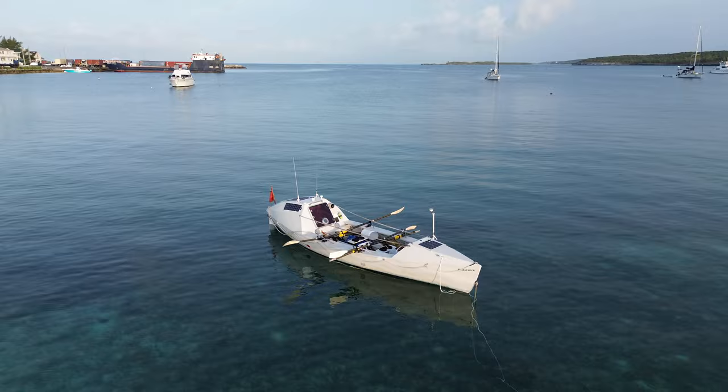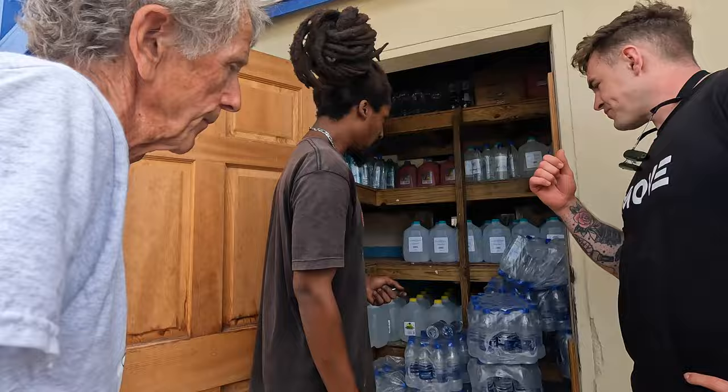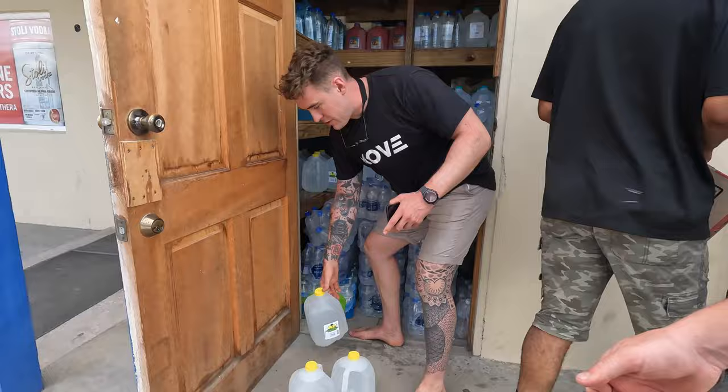Heading into the supermarket now to see how many gallons they have, because we need 45 gallons of water, which works out at 6 liters a day for 10 days. We found the water cupboard. So, what's the cheapest? Count them out first. Yeah, perfect. All right, $117 for 45 of these gallon bottles.